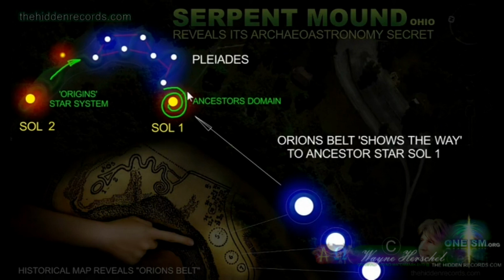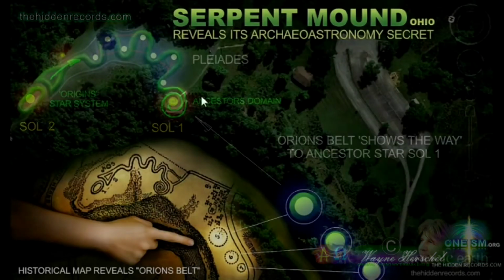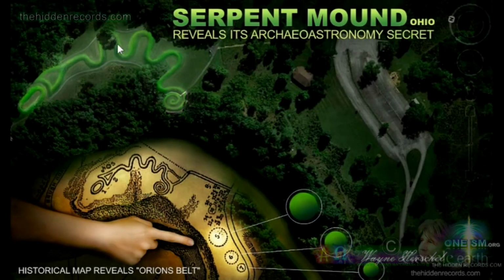I'm not too sure on which one is which, but just look at the simplicity of there are multiple suns near a cluster. There's quite an amazing bit of geometry here. These 3, let's call them bends in the serpent, the 3 coils. They're actually 7 coils. If you look at each angular change, 1, 2, 3, 4, 5, 6, 7 coils.